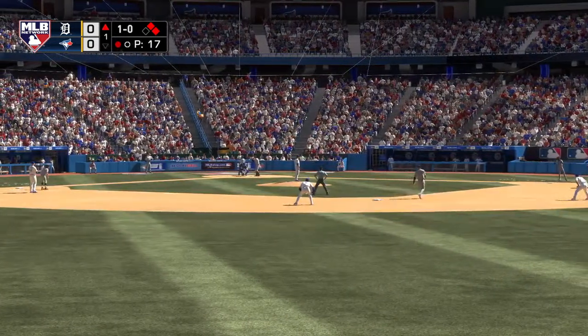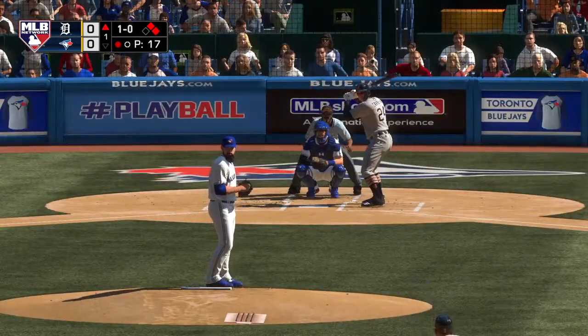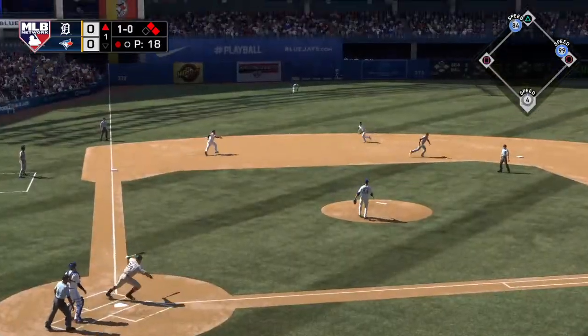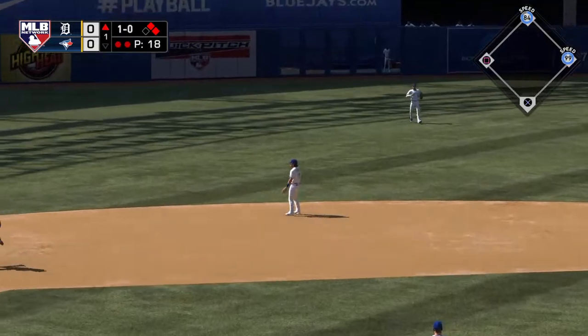Reyes over at second. Grimsley is over at first with one away. On a line to shortstop.